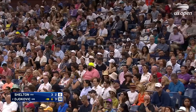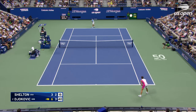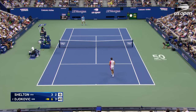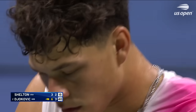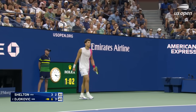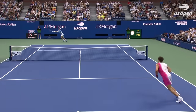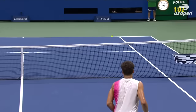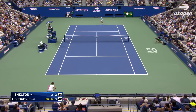Djokovic wanted to play. Got it. How lively is Shelton's arm? That lob looked like it was behind him. Take a look at this. It was behind his head and it still had enough on it that Djokovic.